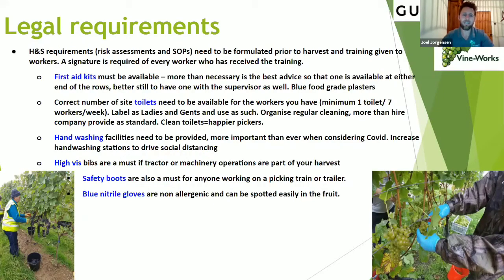High-vis bibs, not necessarily each picker would need a bib, although at Vineworks we will be supplying every picker with a high-vis bib. I think most importantly, the ground crew or anyone working anywhere near a tractor, your bucket runners and your crate runners, should have high-vis bibs, not to be run over by your tractor. And likewise for those same people, you'd want some safety boots in case a tractor trailer ran over their toes.